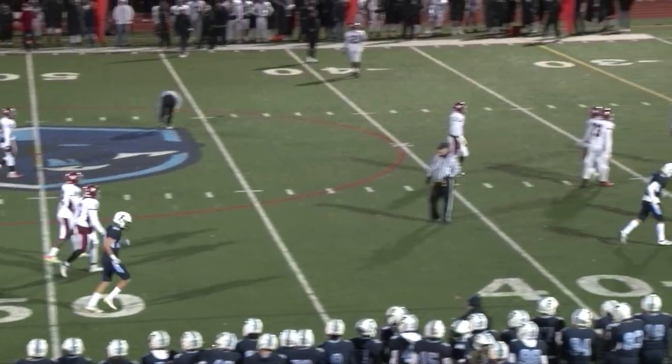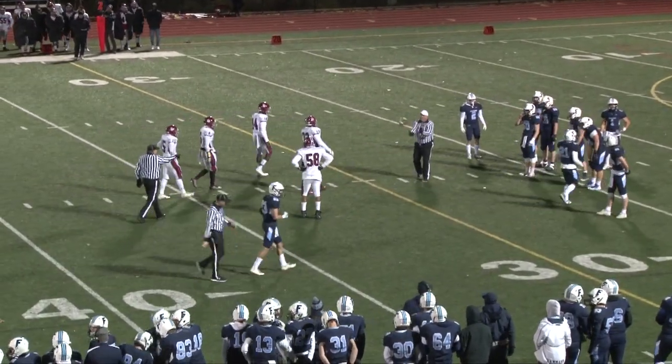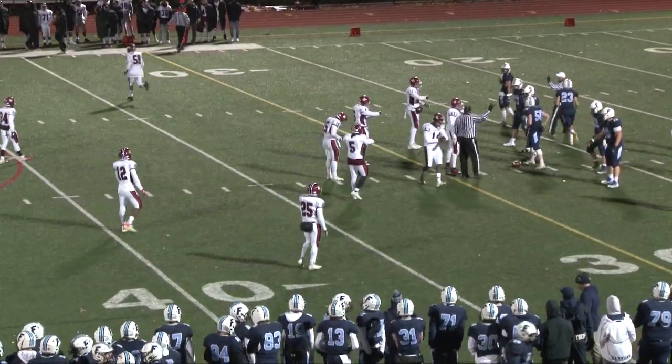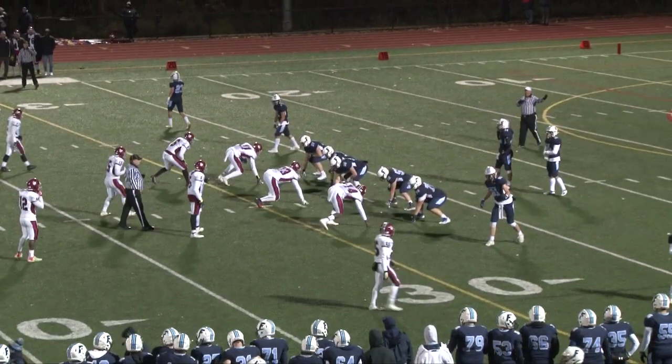Looked like just normal hand fighting. Might have got wrapped around sides at the very end, but it was just that normal hand fighting that goes on, trying to create some separation. It'll go as an incomplete pass. Second down and 20 for the Panthers from their own 28-yard line.